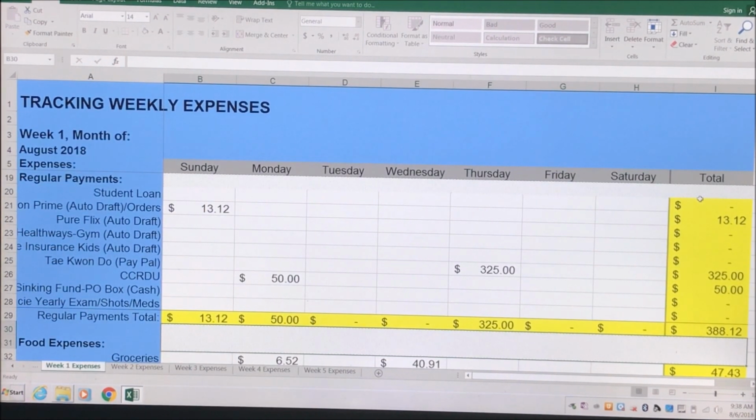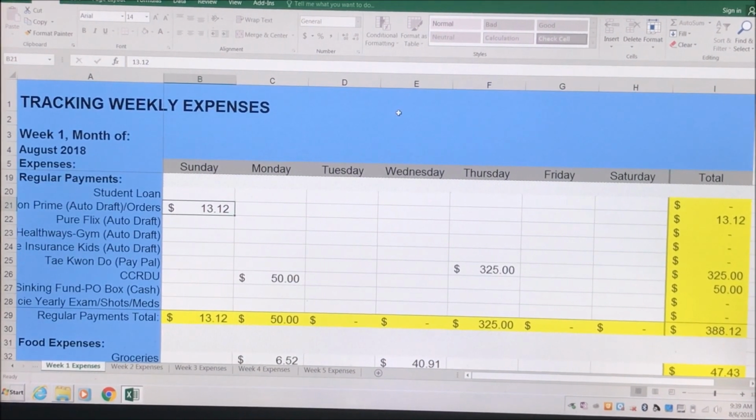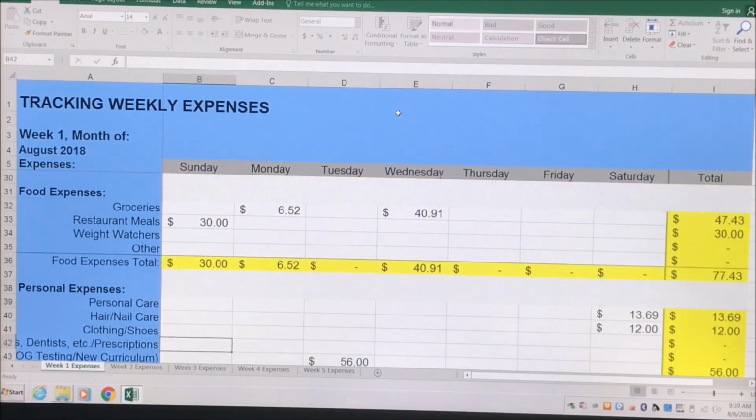Now going down to my regular payments, and these are expenses that include my student loan, Amazon Prime, PureFlix, Healthways, insurance, Taekwondo, CCRDU, sinking funds for the P.O. Box, and Gracie. On Sunday of last week, I paid the $13.12 for PureFlix. On Thursday of last week, we paid $325 for Taekwondo. And then on Monday of last week, we paid $50 to CCRDU, which is my online seminary, for a total of $388.12.